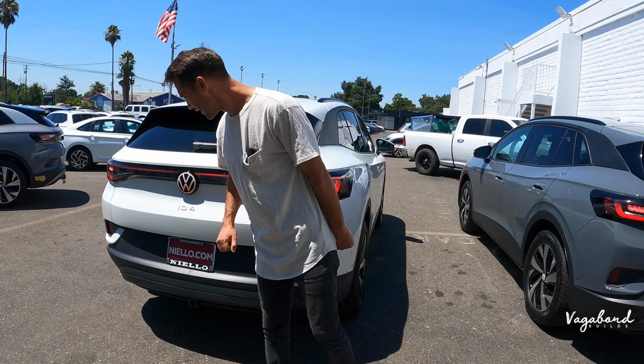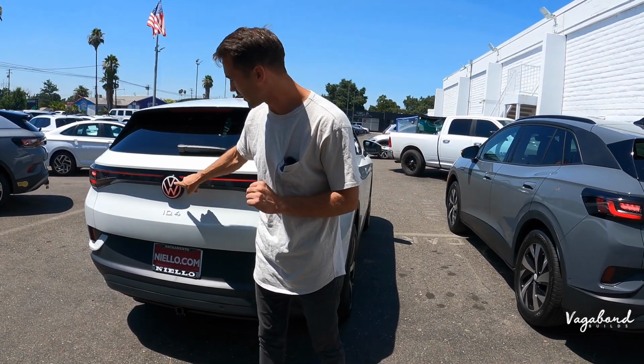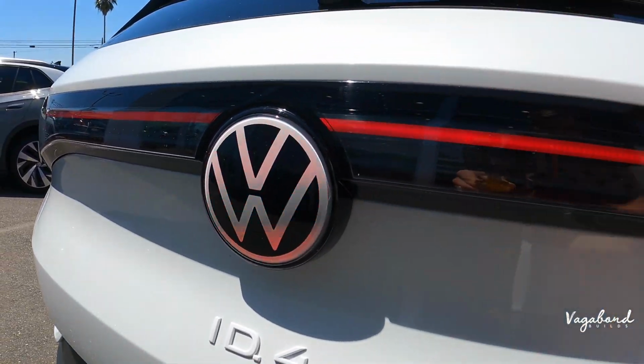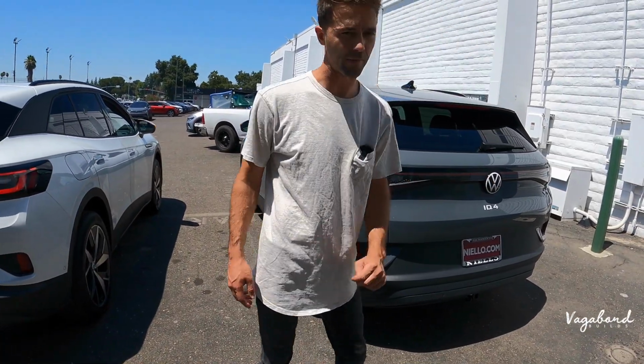license plate, okay? Now, two things to mention: you have the illuminated emblem here in the back, which is red, the same color as that tail light, to where the Pro doesn't come illuminated, as mentioned in the front. That is front and back.